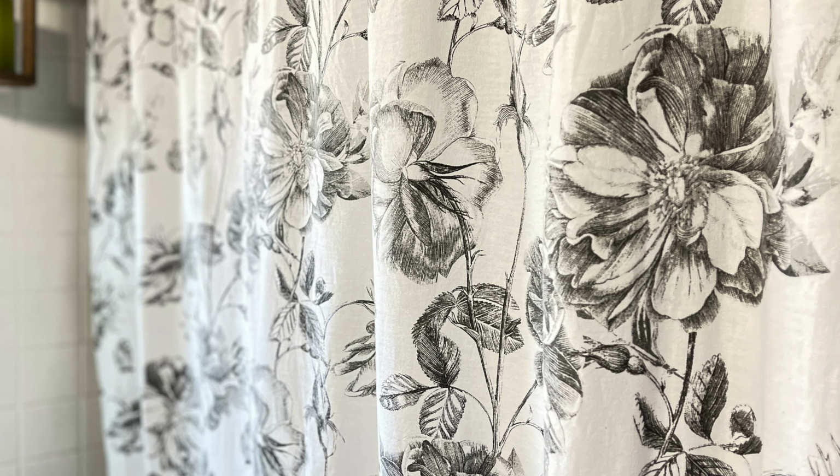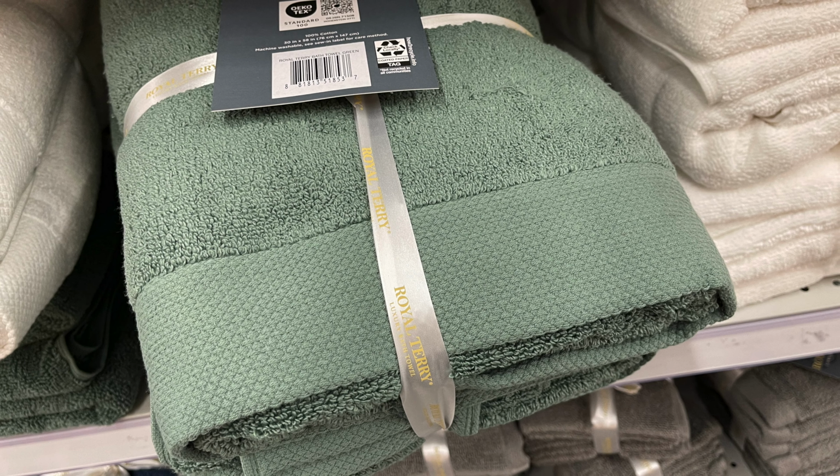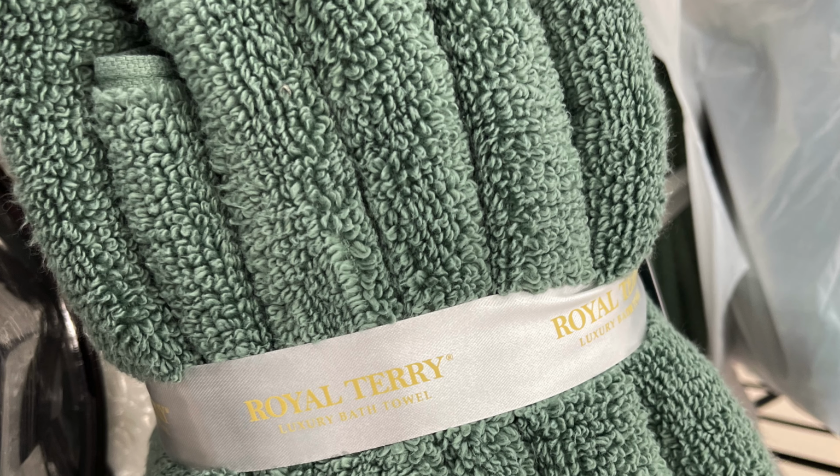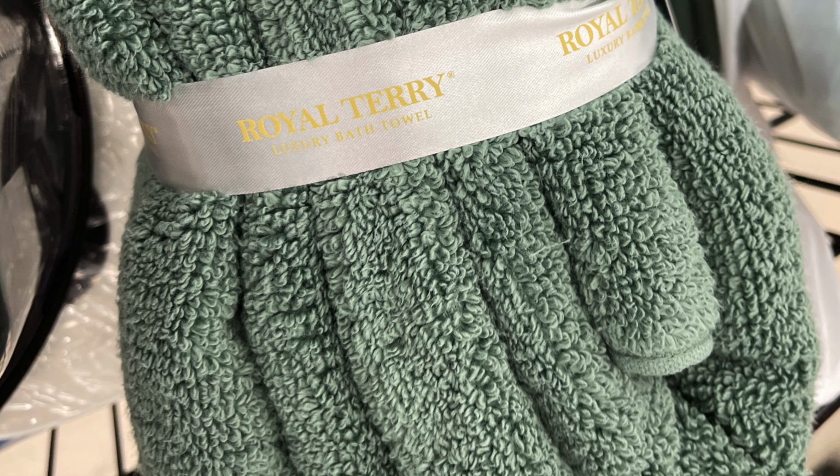My last store was Meijer, and success! I found green towels, and they were on clearance at 60% off. Originally, they were priced 2 towels for $29.99.